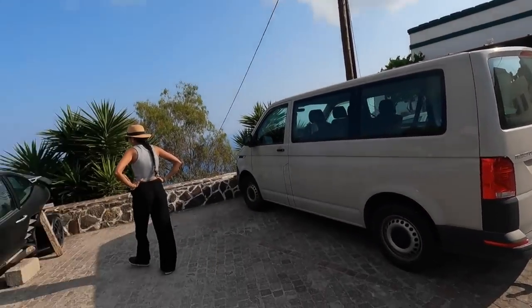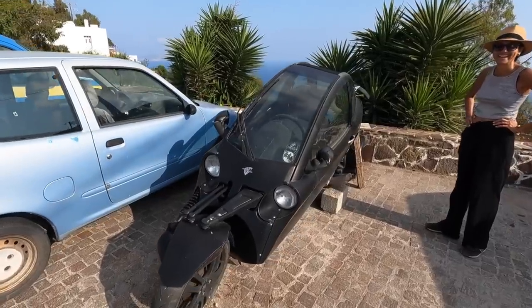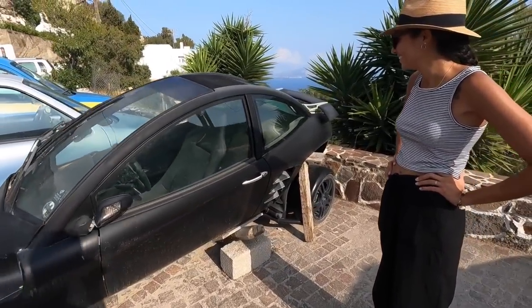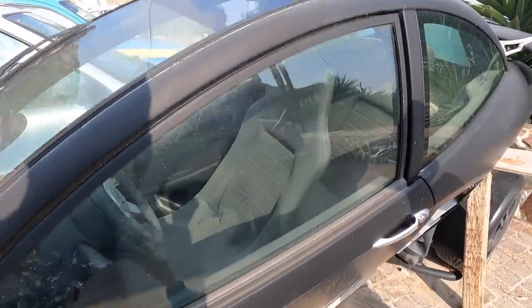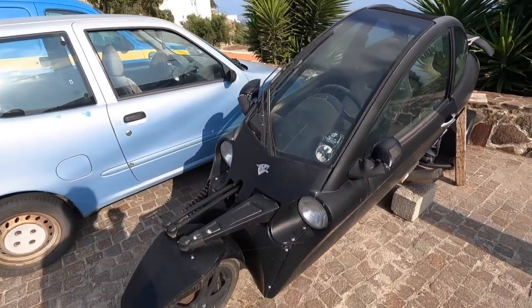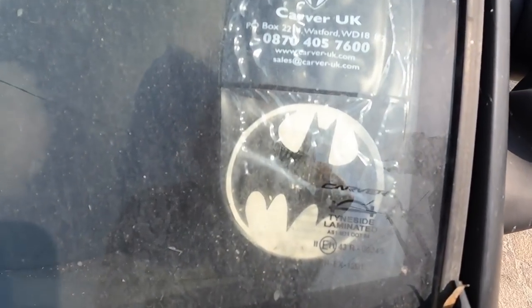We're now in the village of Nikia, back here, tiny little village. Check what's in the parking lot, the Batmobile. I've never seen one of those before, I don't think. Yeah. It's a two-seater, isn't it? Yeah, two-seater, not bad. But what the hell is it? Oh, no way, I said Batmobile, look at that. It has the actual Batman sticker.